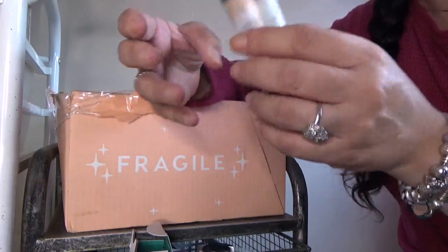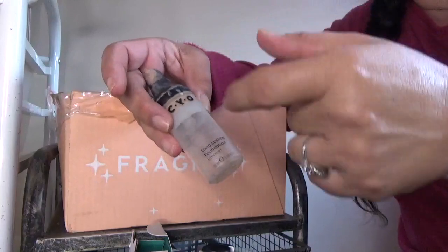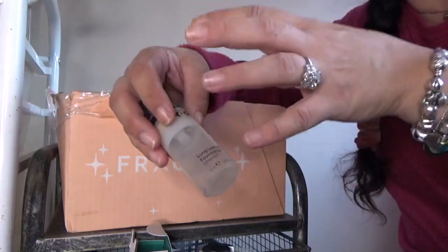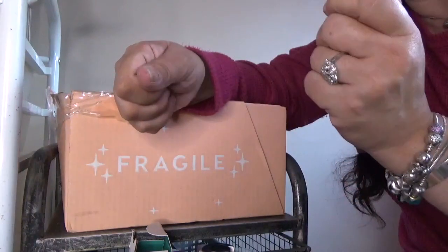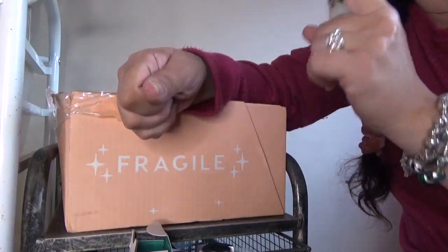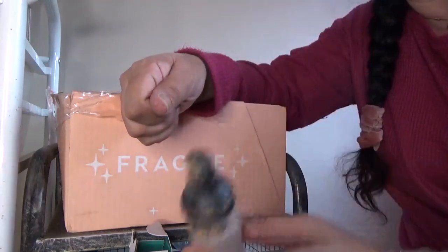I want to save it so that I can compare this to others, maybe just put it in my purse and take it with me when I go foundation shopping, because this is it. I do know that the Soap and Glory is fairly similar, but it's not this. Disappointing.